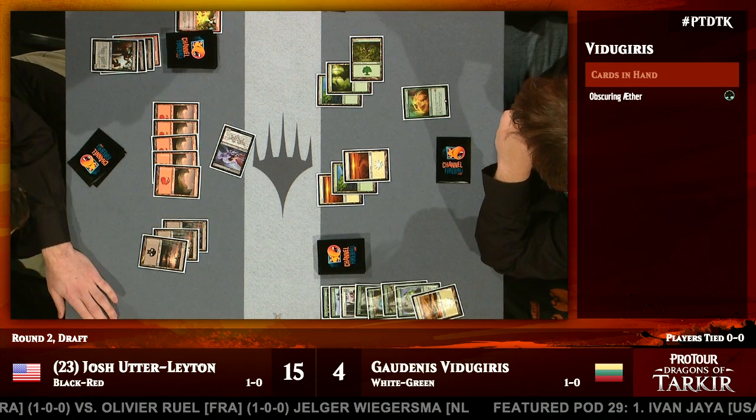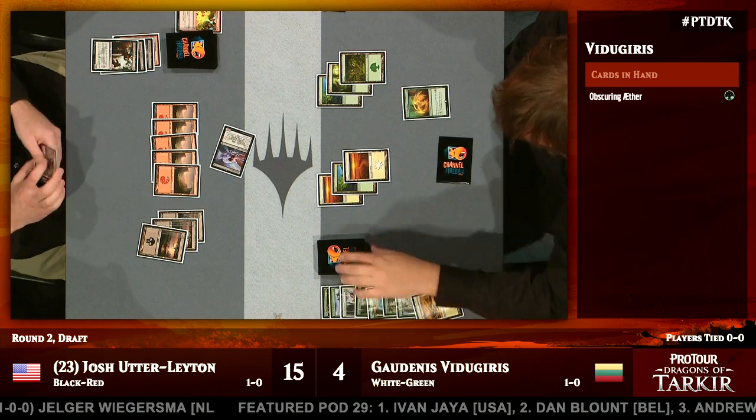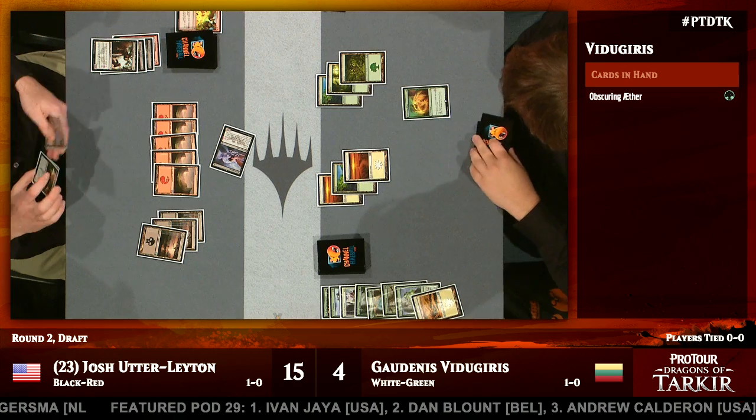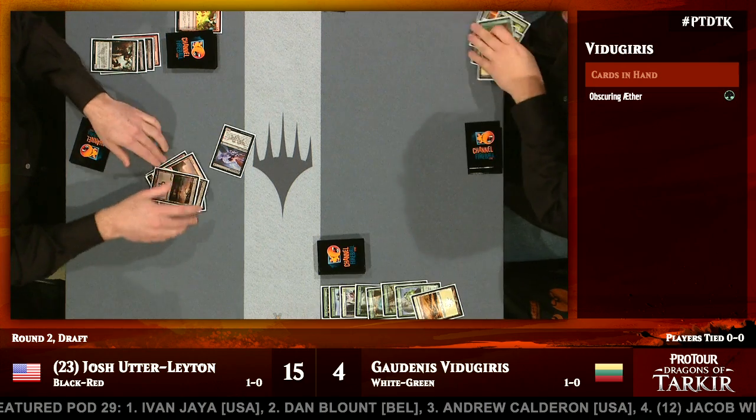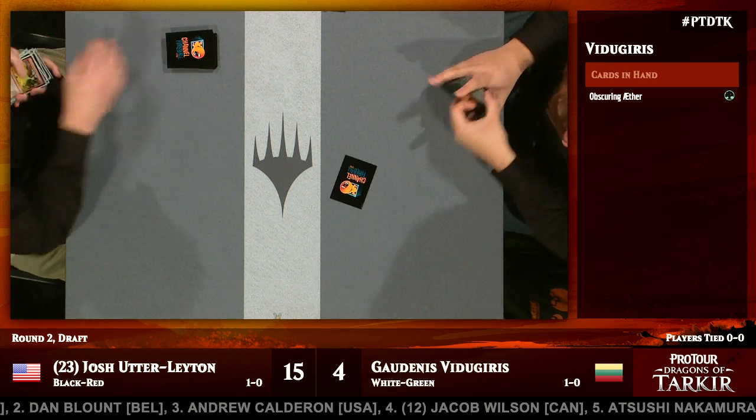He plays Obscuring Aether. Yeah, that card's been kind of sweet. Pretty surprising how it works. It lets you morph cheaper, but you could also just activate it and turn it into an attacker on turn 2. Play it on turn 1, attack on turn 2.